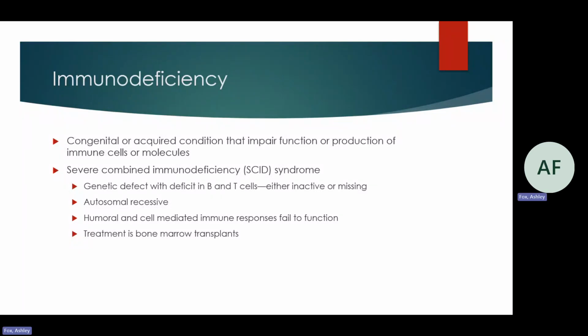This video is going to talk about when things aren't working. For different reasons, things are working abnormally. First is immunodeficiency. This is where your immune system isn't working well. It can be for different reasons. It can be either congenital, meaning you were born with it, or it's acquired, meaning it's caused by an infection most often, or something happened to cause it.